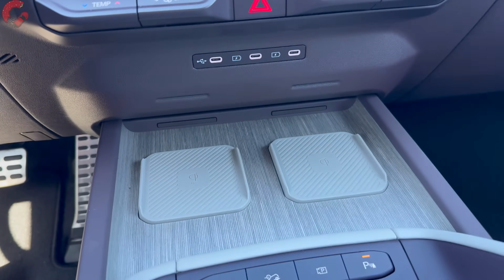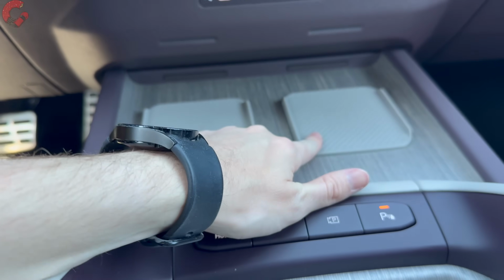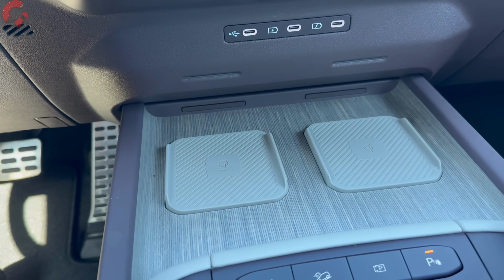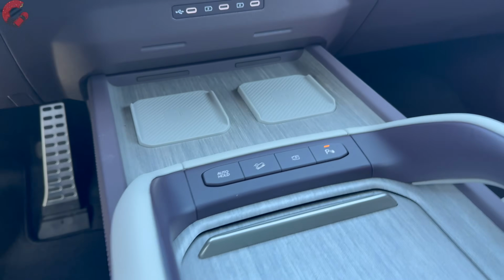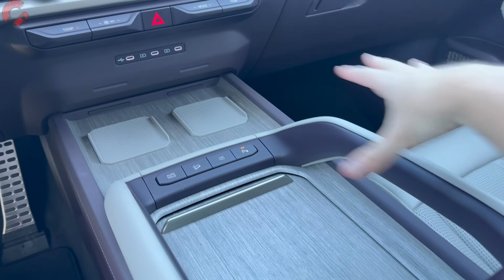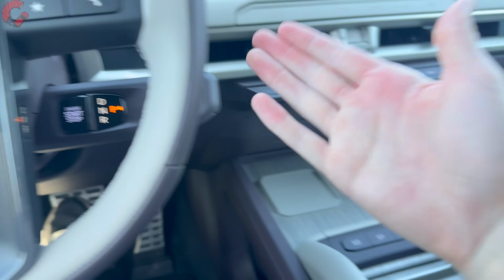In front of that, one of the nice things that the '27 Telluride's including is not one, but 2 wireless phone charging pads, and on every single trim level. Really excited to see that. And then you also have some pass-through storage right through there. So really there's quite a lot of storage, and one of the main reasons why is because there's no shifter on the center console. You saw this earlier.